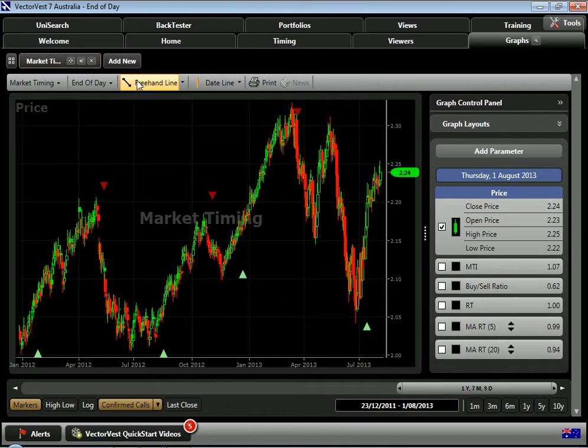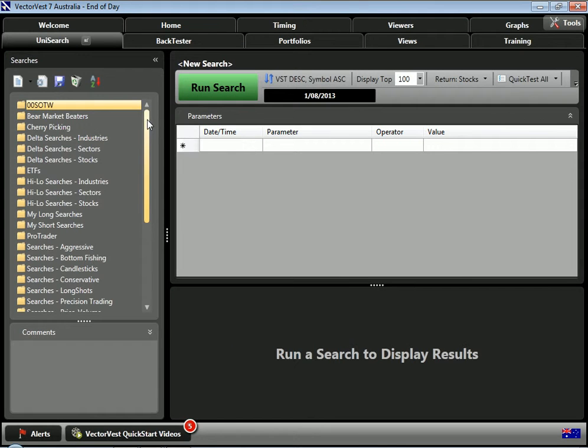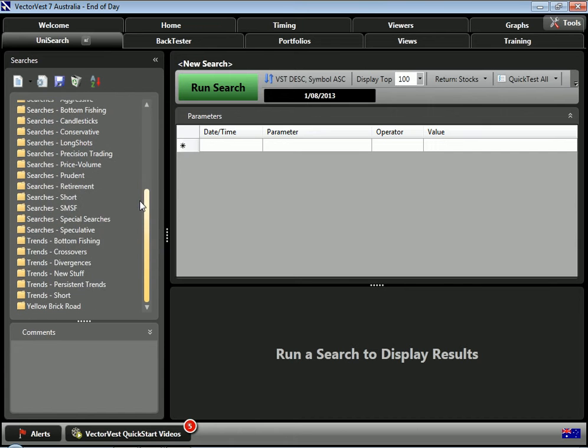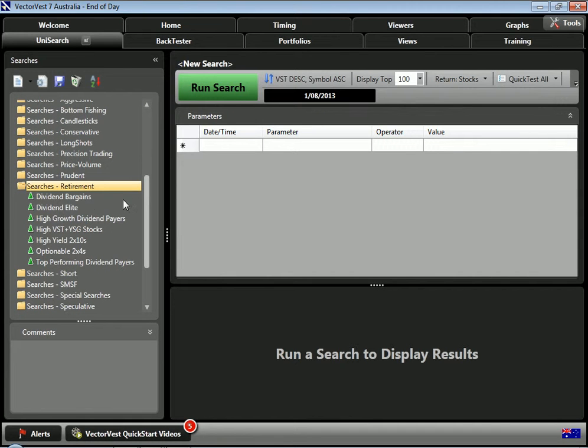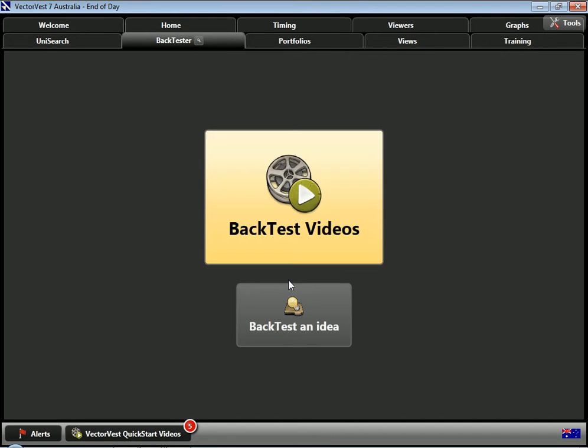So we go into our Unisearch tool. We'll open up the search toolbar and we'll scroll down to the searches retirement, and we'll run each of these retirement searches with the exceptions of the high yield 2x10s and 2x4s, which had very thin returns in the Australian market. So turning to my back tester, we'll click on backtest an idea.